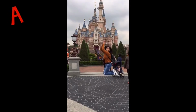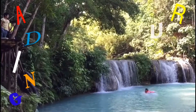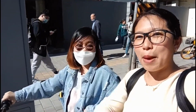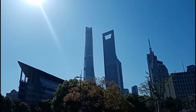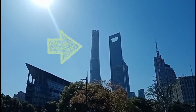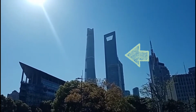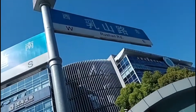We are going to Shanghai World Financial Center with my friends from Beijing. Okay. Shanghai. Yeah. The tallest building in Shanghai, Shanghai Tower, and beside, on the right side, it's World Financial Center. So right at this moment, nandito kami sa Century Avenue, Roshan Road.